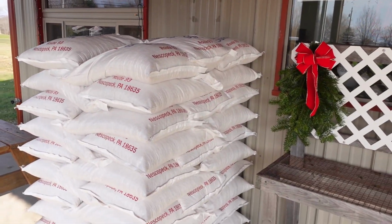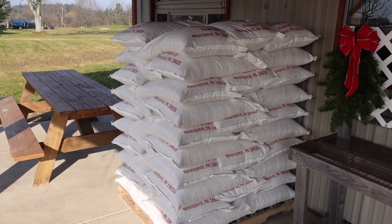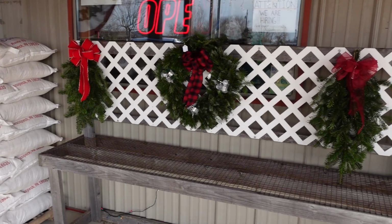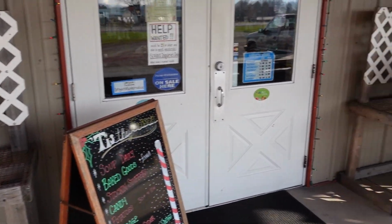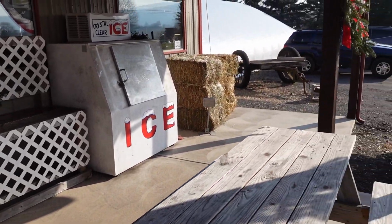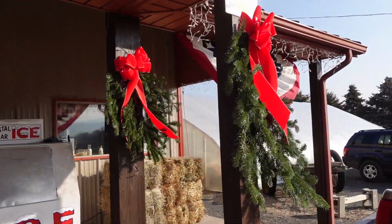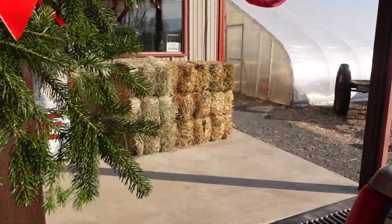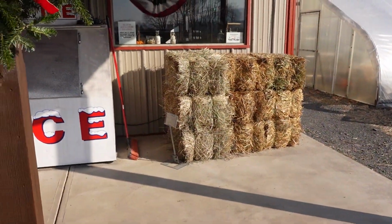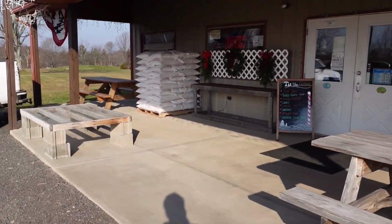All right, so as you can see, we just got our corn bagged out here and unloaded. We have a couple swags and wreaths left. Well, actually only one wreath, 2 logs. Christmas is in 3 days. These 2 out here are just for decoration, which we will sell if somebody wants to buy them. We got our straw and hay over here for $6 a bale. The corn, I forgot to mention, is $9 a bag for 50 pounds.